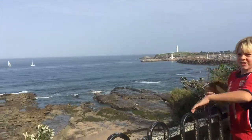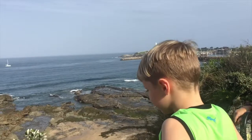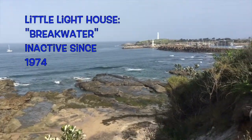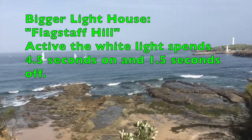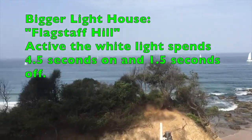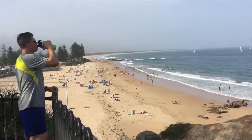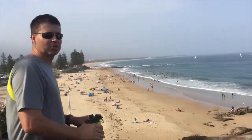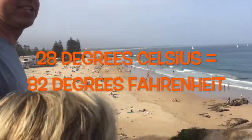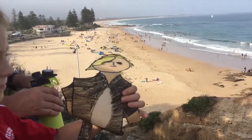Look over there. Oh my, it's the Wollongong Lighthouse. There's actually two, the little one in the front and the bigger one up top. And as you see, lots of people out in the sun celebrating Australia Day. Sunny summer day, 28 degrees Celsius. Flat Timothy, what do you think? Don't blow away.